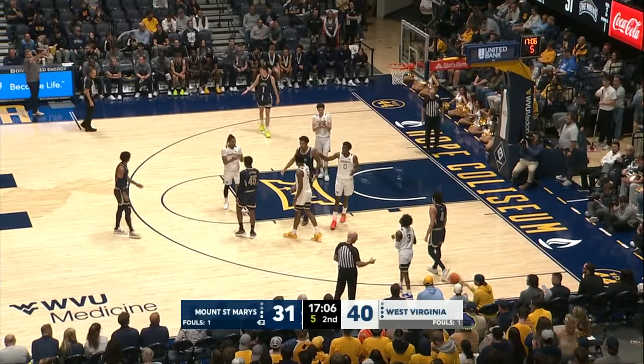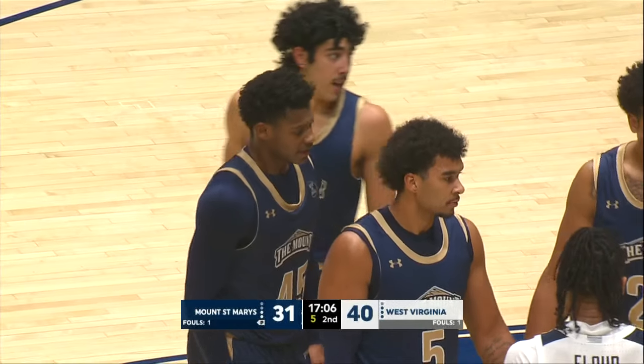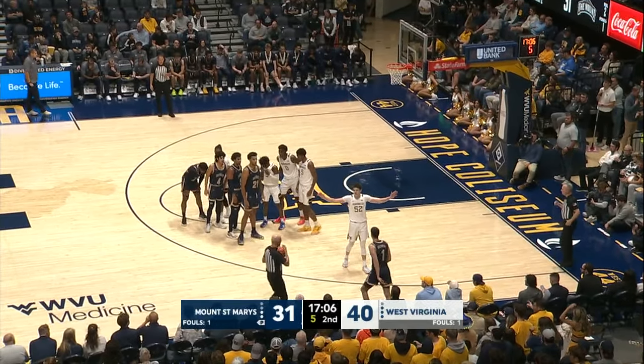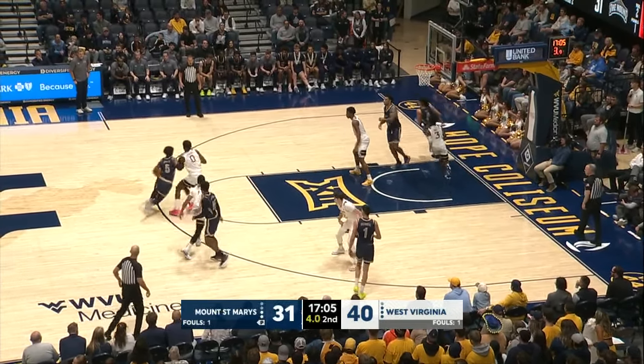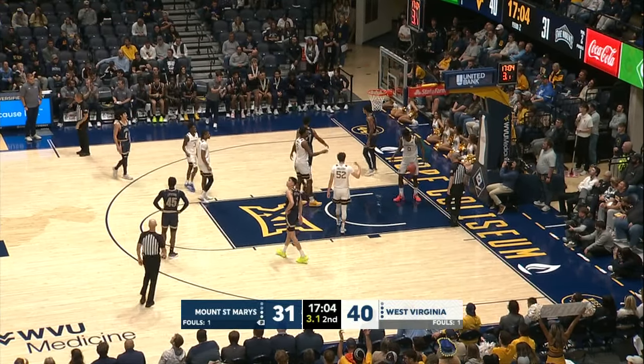More active hands here from West Virginia. 5 on the shot clock here for Mount St. Mary's to restart it on the near side. Rosakaias to inbound. DeVoe has it, and a foul by Lorient, his second.